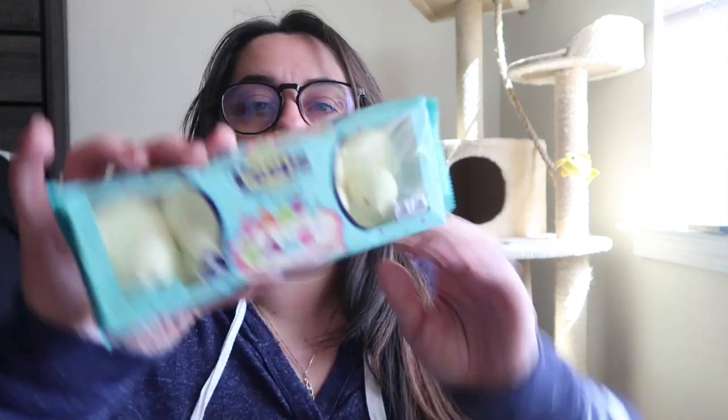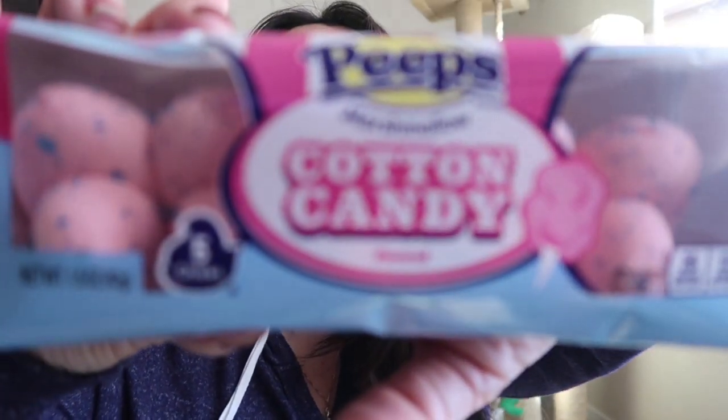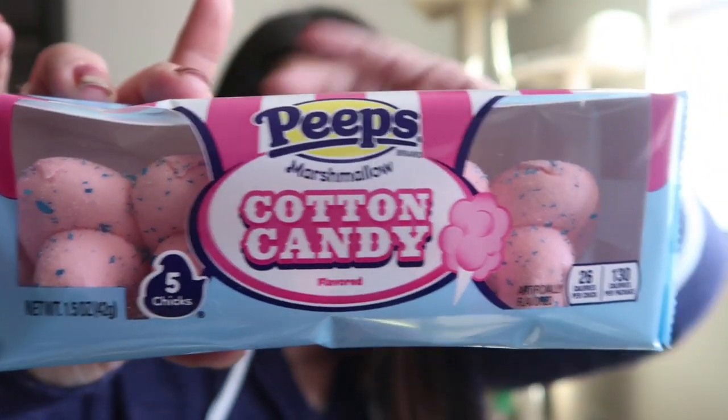So I bought a bunch of different kinds, and whatever I don't use in their lunches, maybe I'll stuff those inside of the Easter eggs that we find. That would be kind of different. So I got the Sparkly Wild Berry, and then I got the party cake. I think the kids will enjoy those. And then I also got the cotton candy. Look how totally Easter-y those look, right? The pink with the blue speckles.